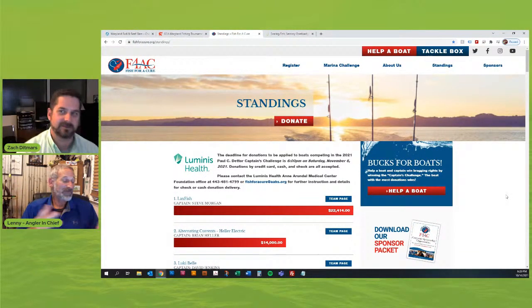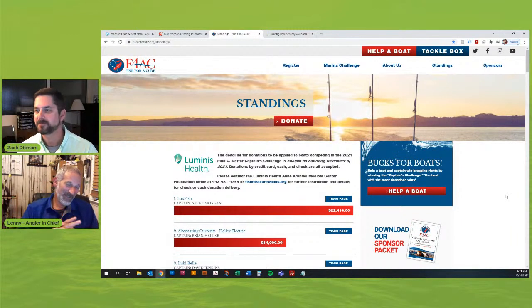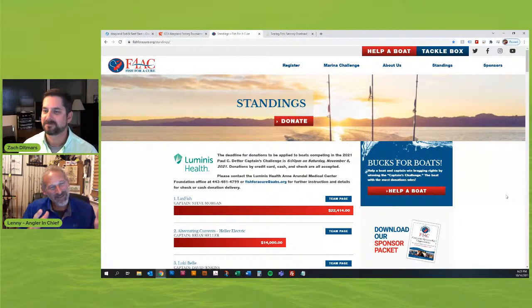So Lenny, last year we targeted invasive species. They don't look like they have that category this year. So are we going to go for slam? Are we going to go for the catch and release? We're going to go for perch. We're going to go for the big rockfish. What are we going to do? I don't know. We're going to have to see. I can't give away our strategy.